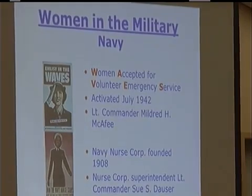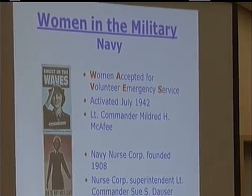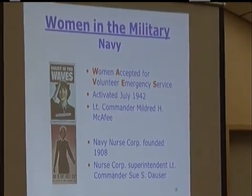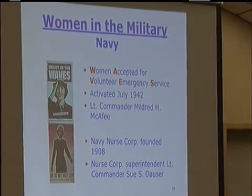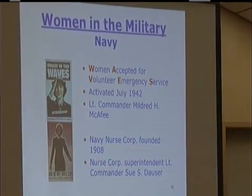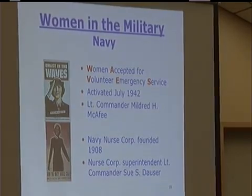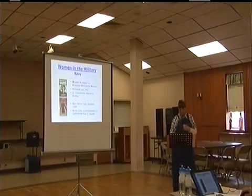Then you have the WAVES, which are Women Accepted for Voluntary Emergency Services. Again, we've had Navy nurses since 1908. But in this particular war, the WAVES not only were nurses, they started to go, as the Army women did, into the regular jobs that were being performed stateside by the men. Quartermasters, cooks, disbursement officers, whatever it took. They too were greeted with an icy reception because as these women took over these jobs on the bases, the men were being sent into active duty overseas.